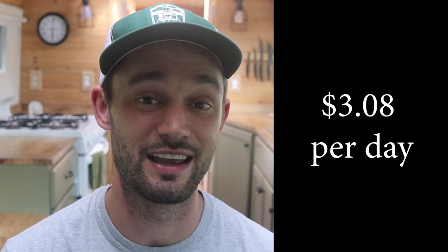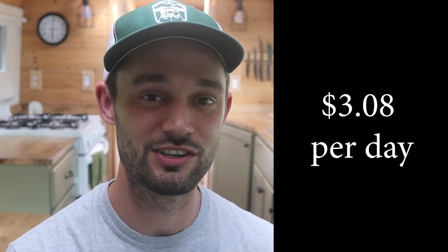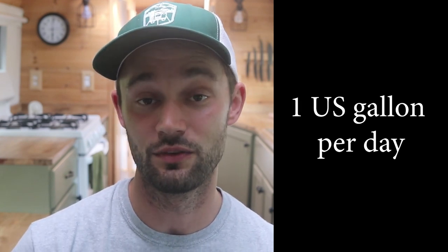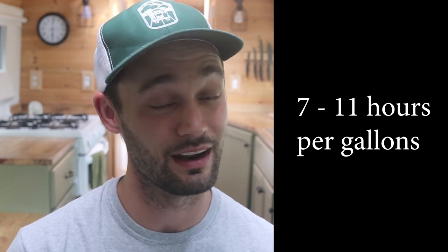cost of $3.08. Now, this number is a little deceptive because we're running a generator, which means we also need to fill it with gas. Now, what we're gonna do is we're gonna say we're gonna use a gallon a day. And the reason why we're gonna say that is because all of these generators use about a gallon every 7 to 11 hours. If you've ever used a generator, it's really about a gallon a day, so I find this to be a pretty good baseline.